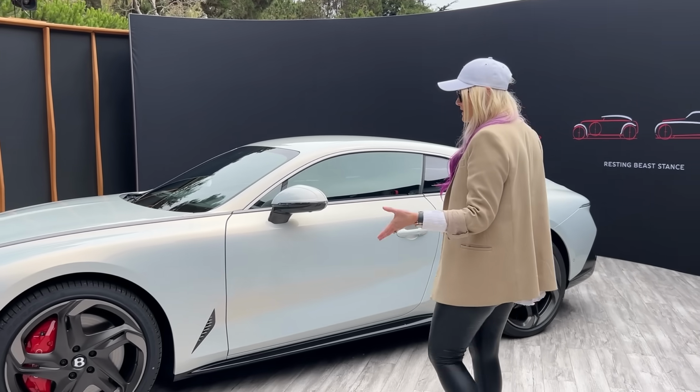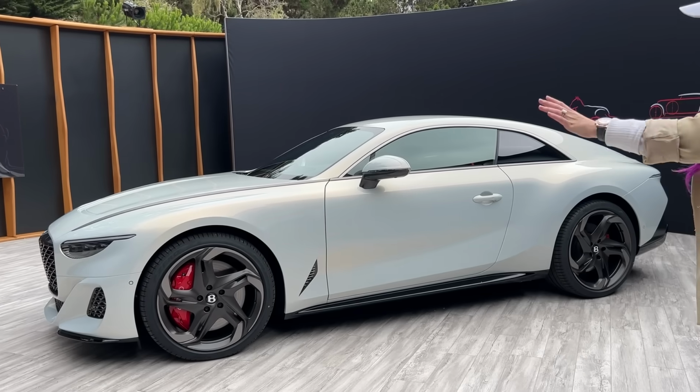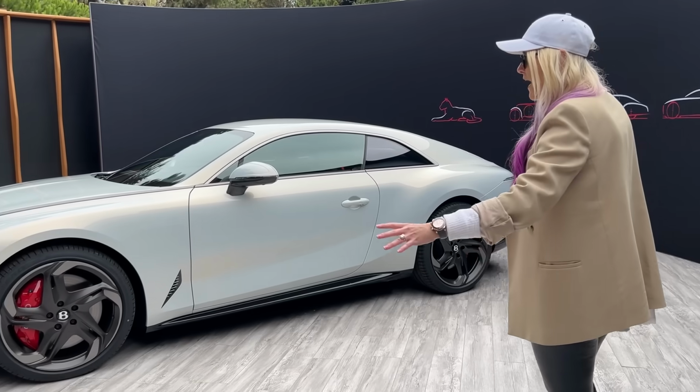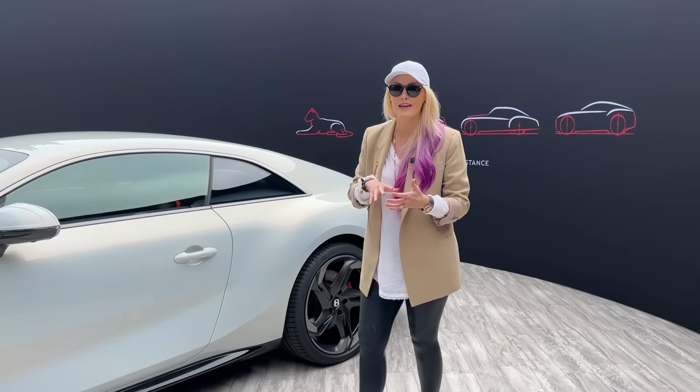Now, overall, it still looks like a Bentley to me. It's a Bentley. However, the exterior shape is quite muted. You know, there isn't too much going on. And this is what they were trying to go for. They didn't want to make it too crazy.